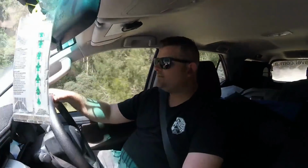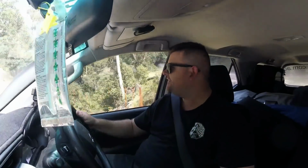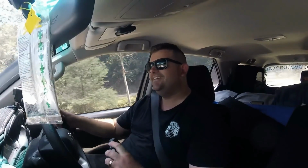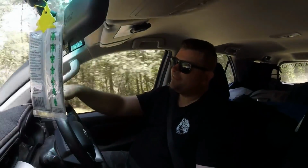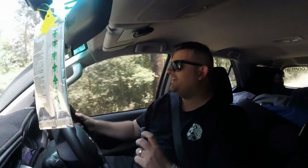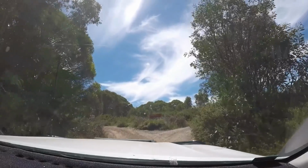Any tips about being in a four-wheel drive, Caleb, for these slippery conditions? I'll give you one. Don't put your windscreen wipers on in the dust with a bit of water. It's no good. I learned that last trip, actually. Make sure you've got plenty of water. I reckon I've used nearly all of it trying to get the dust off the window. It's not looking pretty.